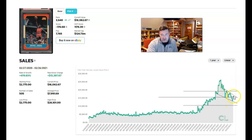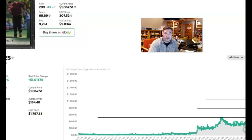Now it's coming back up to here. So we'll see if you can bust out of this downward pattern and make your way back up here. But otherwise, the trend is still down on this one, and you're probably getting closer to an area to buy that particular card if that's what you're looking for.